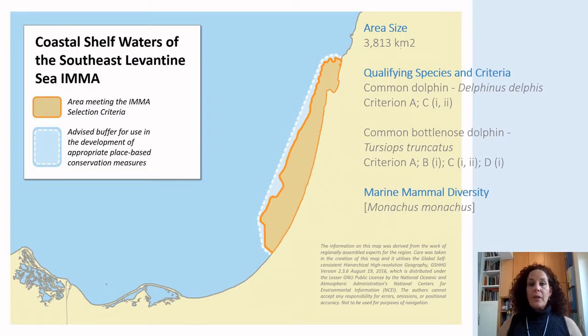Regional treaties and agreements do exist. The Barcelona Convention, ACCOBAMS, and the recent Important Marine Mammal Areas Initiative identify discrete portions of a habitat that are important for one or more marine mammal species and that have the potential to be delineated and managed for conservation. The Israeli coastline was declared in 2016 as an important area for the common dolphins and the common bottlenose dolphin.